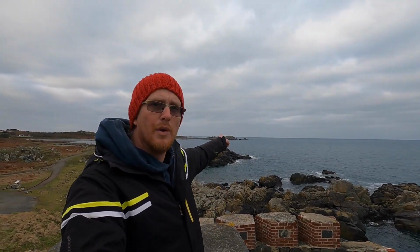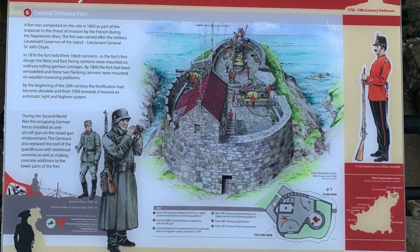But we are almost on the northernmost part of Guernsey. Well, not quite, because there is actually another one out there called Fort Le Plum. We're on Fort Doyle. I just thought I'd bring you here to have a little look.